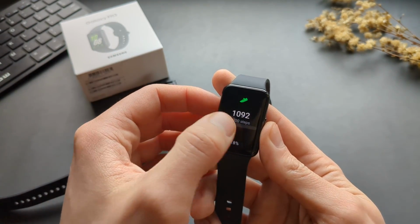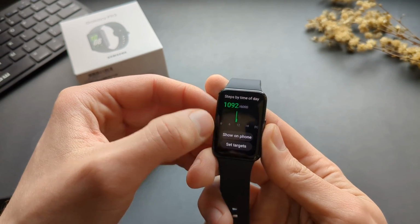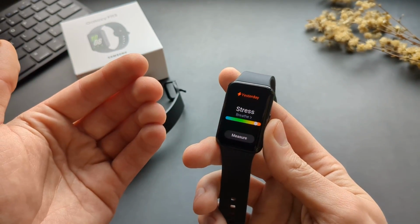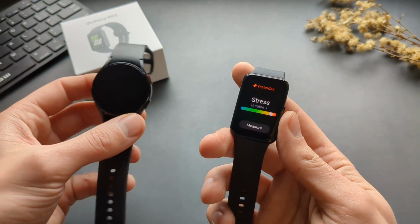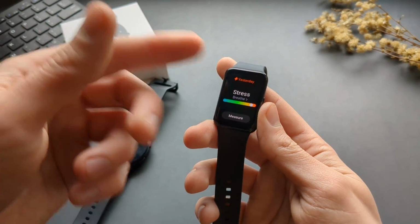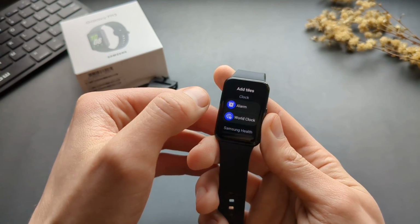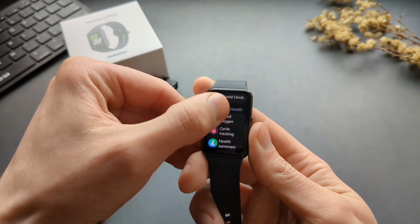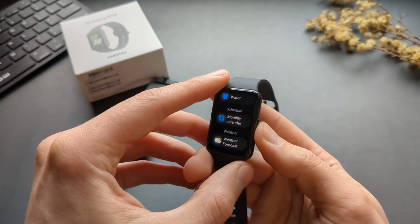So, overview of your step counts, can you click it more? Oh yeah, steps by time, date, stuff like that. Stress tracking, I find this to be very gimmicky. The Galaxy Watch has this feature too, but this is just crap basically. So you can add more, such as alarm, wall clocks, blood oxygen, cycle tracking, health summary, and so on.